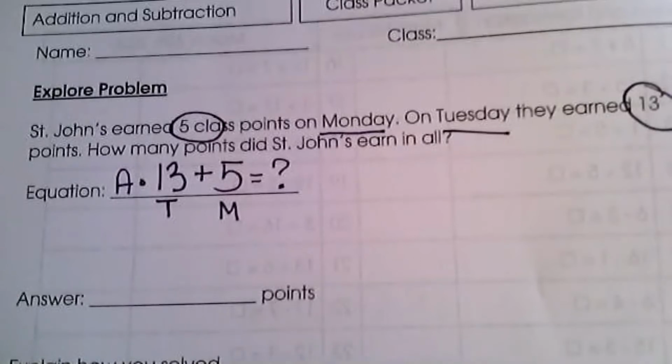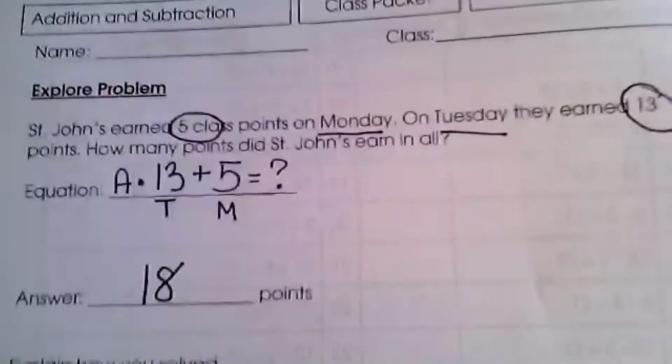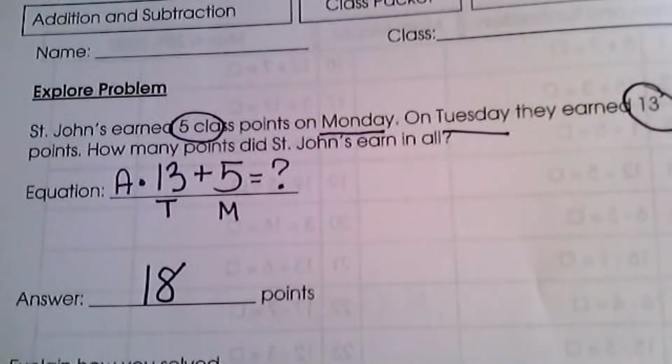Abubakar, what amount did you get when you put 13 and 5 together? When I put 13 and 5 together, I got 18. Give yourself a thumbs up if you also got 18. Different scholars use different strategies. There's lots of different ways that you can add and subtract. Sako, how did you put the 8, 13, and 5 together to make 18?